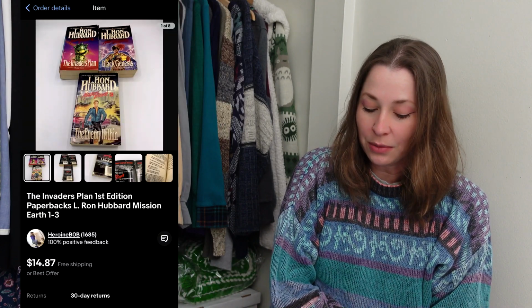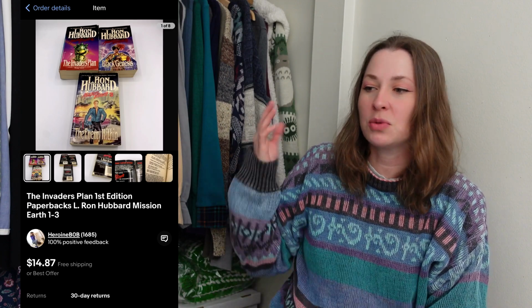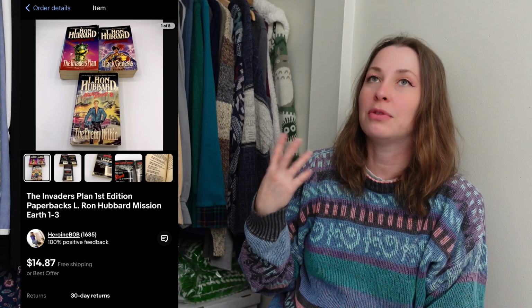This set of L. Ron Hubbard, I believe, is the individual who founded Scientology, and he was a science fiction writer, if you did not know. Science fiction writer who founded a religion. And I picked these up at the Dab. I paid $1 for each book because I just wanted to try them. I've never picked up any of his science fiction books before, and this is the series that he's most well known for. This is Mission Earth 1 through 3, and so I have $3 into this. It sold for $14.87, so my full asking price.